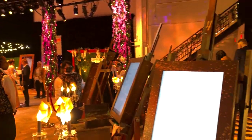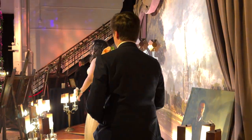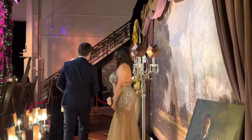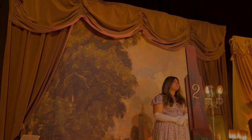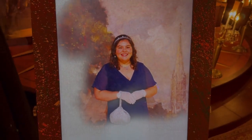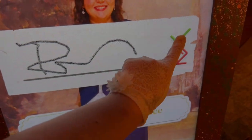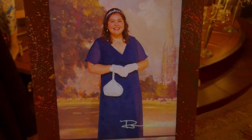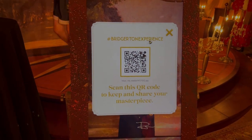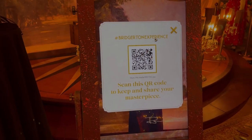The one thing I've heard is that this is a very short event and the room fills up, so take advantage of short lines and the time you have before the queen comes to do any of the photos that you'd like to do. So I just did my portrait up there, and then you come down here and you pick your sketch. There I am. Oh my gosh, that's beautiful. That's awesome. You just scan the QR code and you get to keep and share your masterpiece. This is such a great keepsake. You have to get on this line and do the portrait when you come.